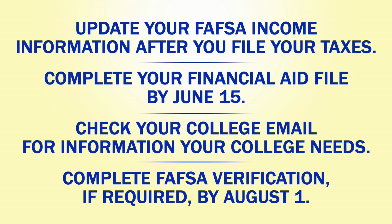Remember, the FAFSA is just one part of your financial aid process. You also need to make sure your financial aid file is complete by June 15th. That means making sure your college has all the paperwork they need in their hands by June 15th. Your college will email you and tell you what they need, but you must get in the habit of checking your college email so you don't miss anything.